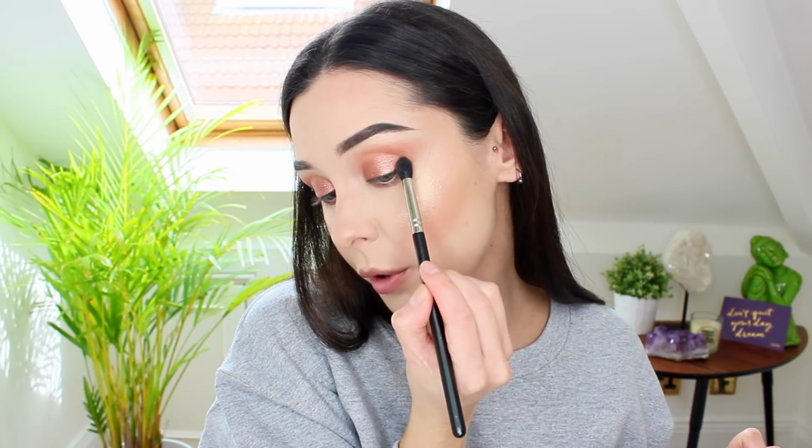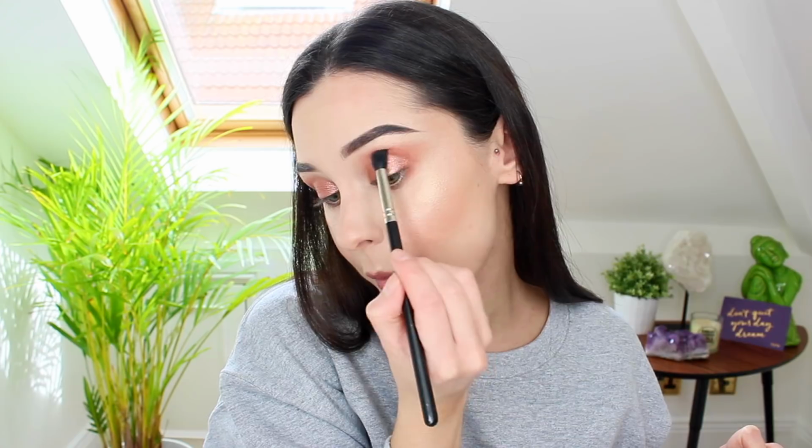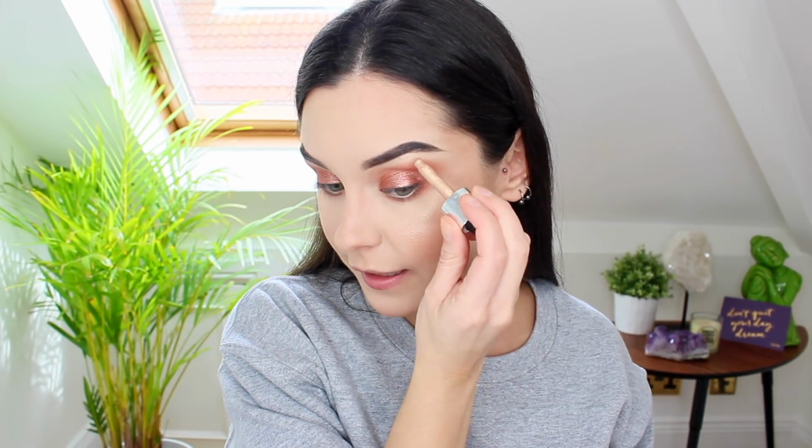This is amazing. So I'm gonna dip back into this palette and I'm gonna use the red shade, just a tiny little bit of it, and pop it into my crease just to warm it up a little bit. To highlight my brow bone and my inner corner, I'm gonna put it on my finger. I'm gonna use a little bit of this same highlight that I used on my cheekbones.